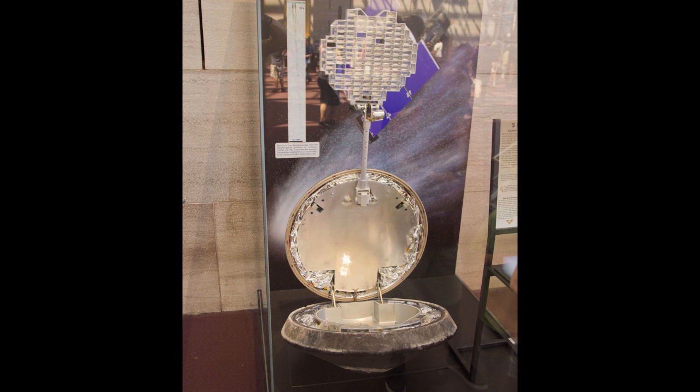There are many objects here that have been in space and came back to Earth, but there aren't many objects that have flown in the trail of a comet for a while and then came back. This is the Stardust return capsule.